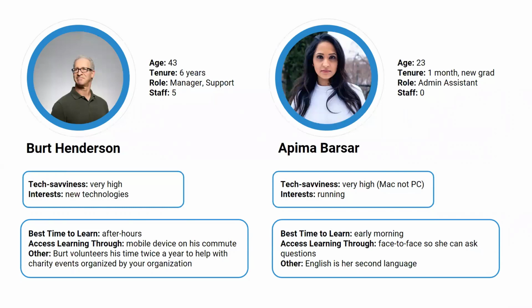And then on the other side, you have Apima. She's 23. She's a new grad. She's just started in your organization. She's an admin assistant. She's very tech savvy when it comes to Macs, but not PCs. But you're using PCs in your organization.